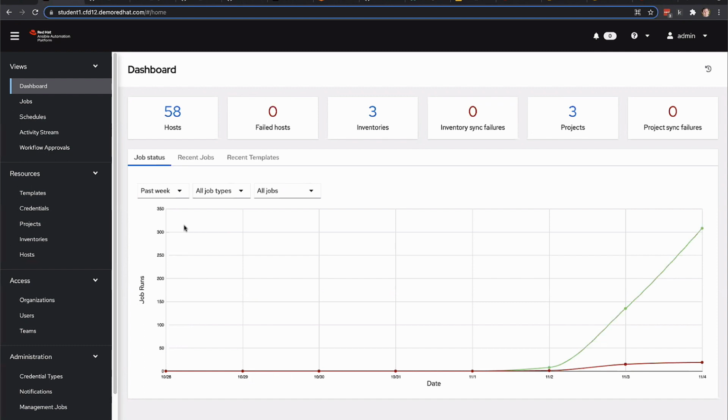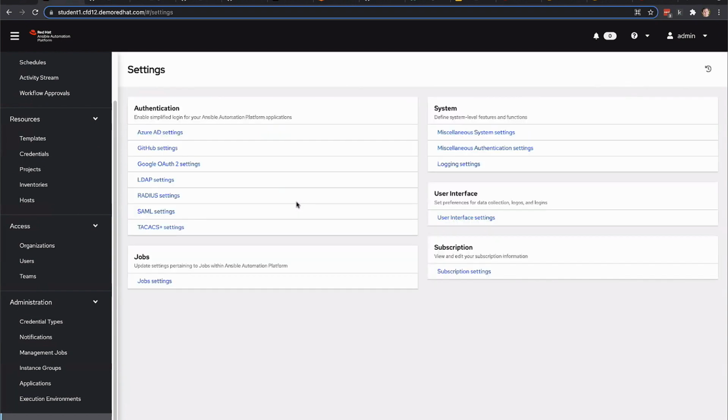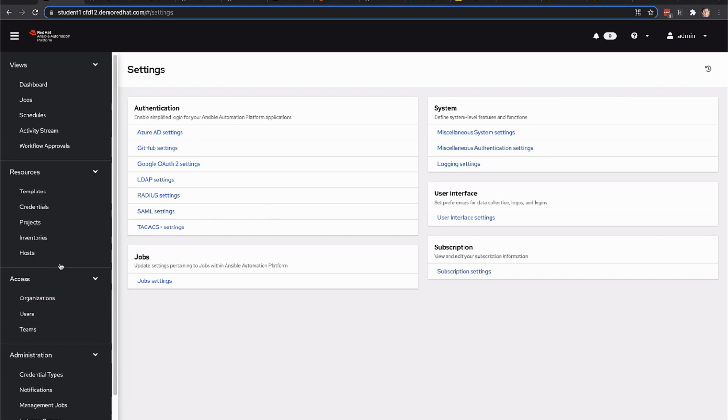It defaults to a dashboard. There are a lot of integrations in here. If we go to settings, you can see that I can integrate with Active Directory, RADIUS, TACACS, whatever the enterprise authentication is. We try to say we don't reinvent the wheel with Ansible. We do automation really well, but we're not trying to recreate crypto stores or password vaults and all of that. We try to integrate with the tool of choice for the enterprise customers.